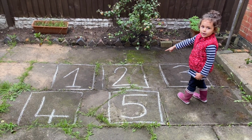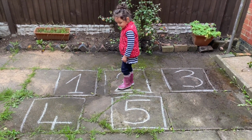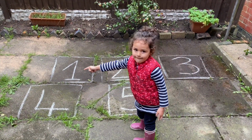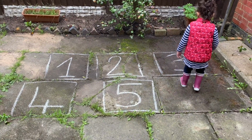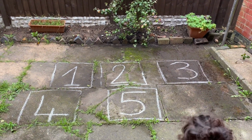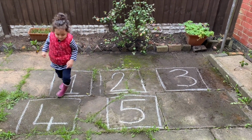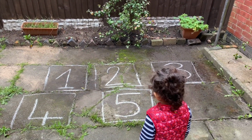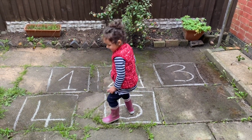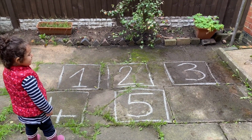The next game is an outdoor game, so as you can see I've used chalk to write down the numbers on the floor, and I basically say a number and my daughter has to jump on the correct number. So as soon as I say the number, she's got to jump as fast as she can on the correct number, and she loves that game. She really enjoys it because she's got to jump around and it's a lot of fun, and you can do it in your backyard or in the park. It's a nice activity to do outdoors. And it's all about speed. It's really about recognizing that number as quickly as possible, and the faster they are, the more fun it gets.